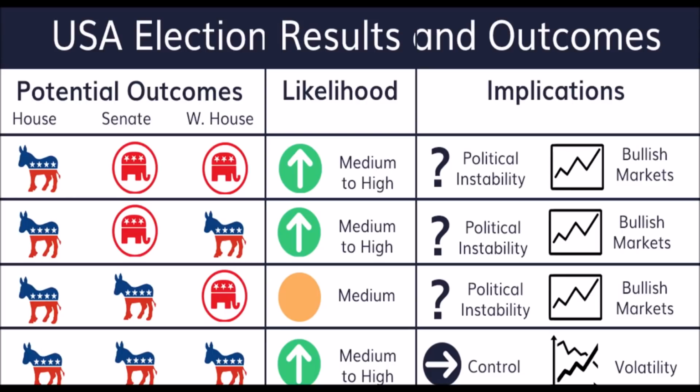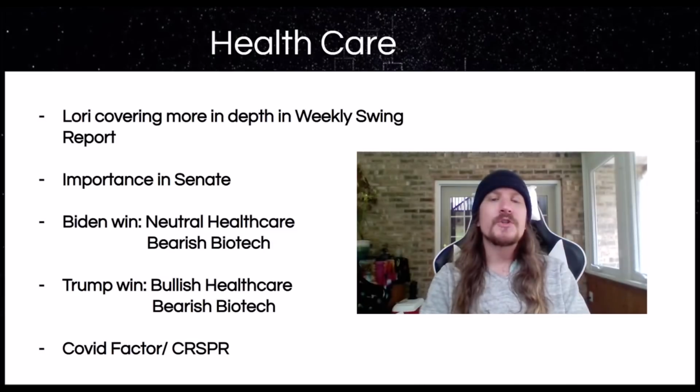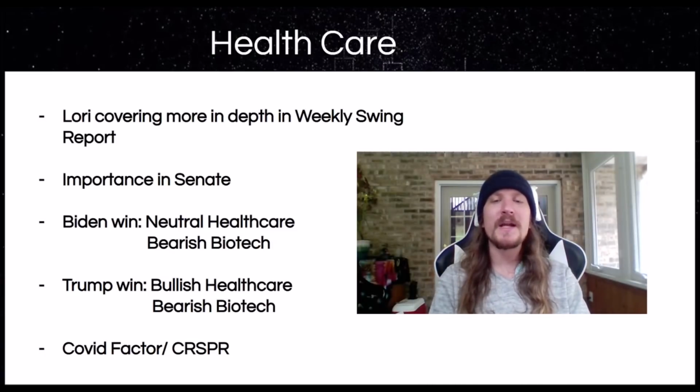Again, we're not even looking at a scenario where the Republicans sweep the House, Senate, and White House because it is such low probability. And this is going to help us determine which direction we should be looking. So now we're going to break down some very quick overviews on individual sectors and what we can anticipate as far as direction.